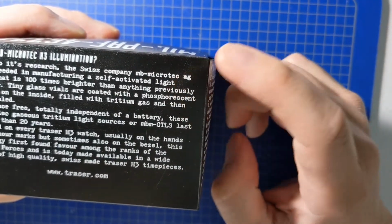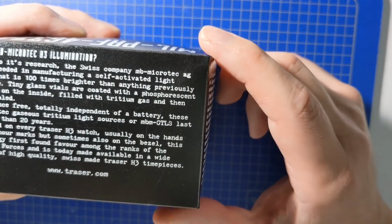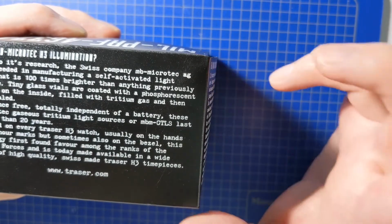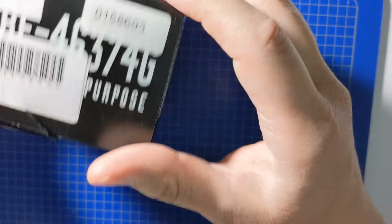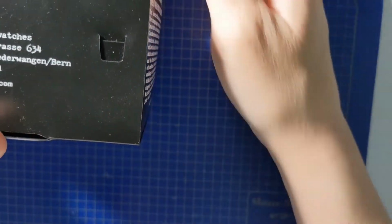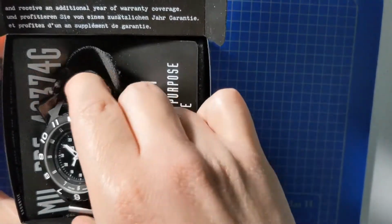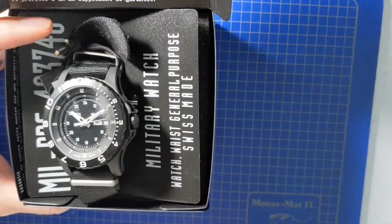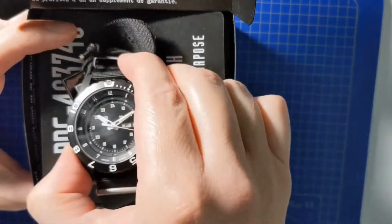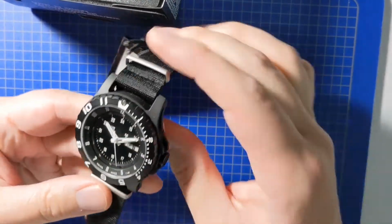It talks a little bit about what H3 illumination is. Tiny glass vials are coated with phosphorescent material on the inside, filled with tritium gas, and then laser sealed, and it lasts for more than 20 years. You can see this box here, it's kind of like your lightweight, real thin plastic. And there you go, where they're from. Check out their website, where they have a whole bunch of watches. There's a lot over there. If you look at eBay and some other sources, a lot of them are coming out of Germany, or you have to order them from Switzerland as well. But they do have them in the US, just a more limited selection.